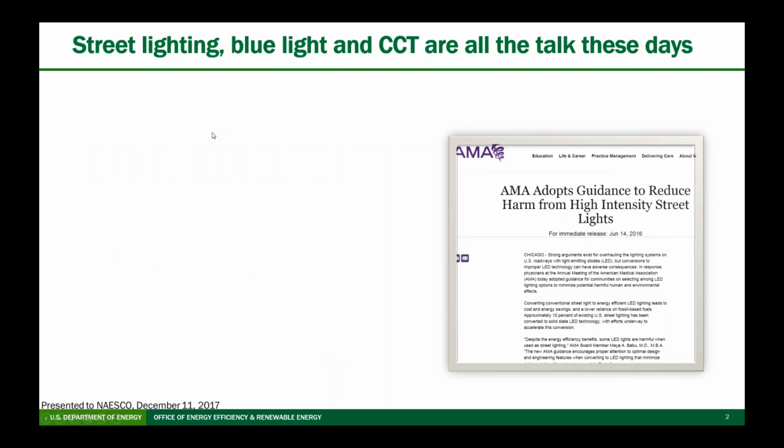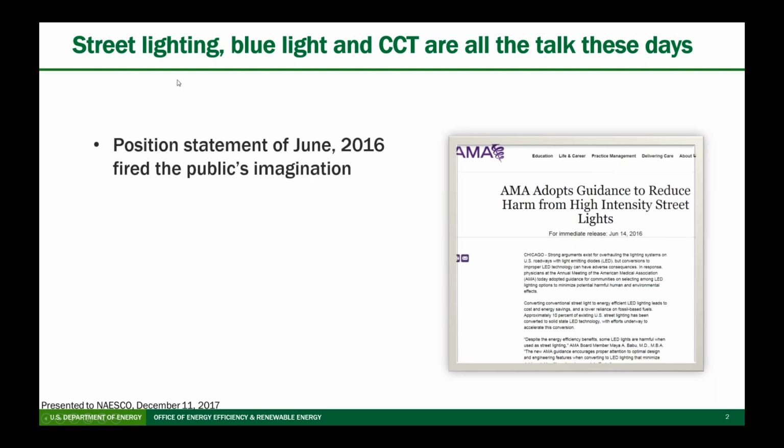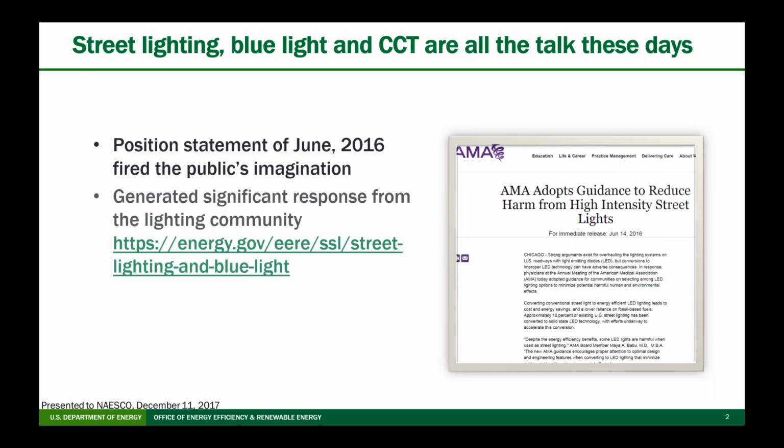Street lighting, blue light, CCT, correlated color temperature, are all the talk these days and have been since the AMA brought this to center stage. The American Medical Association brought it to center stage back in June of 2016. Of course, we saw the major media outlets pick this up, and the internet went crazy with it, so did the general public, and so on.